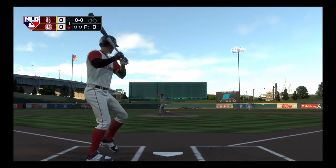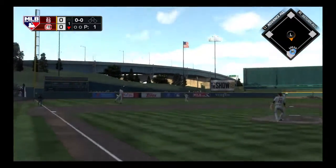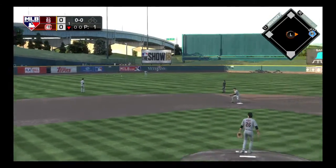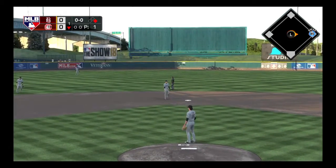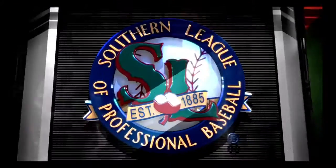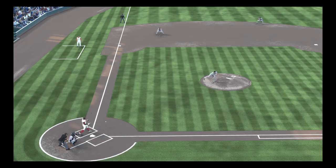Here comes the first pitch. Swinging a soft liner. That's a hit, their first of the new season. Hey, you want to be the team on the attack, without question. In the bottom of the first, starting it off with a leadoff single gets everyone in your dugout going.